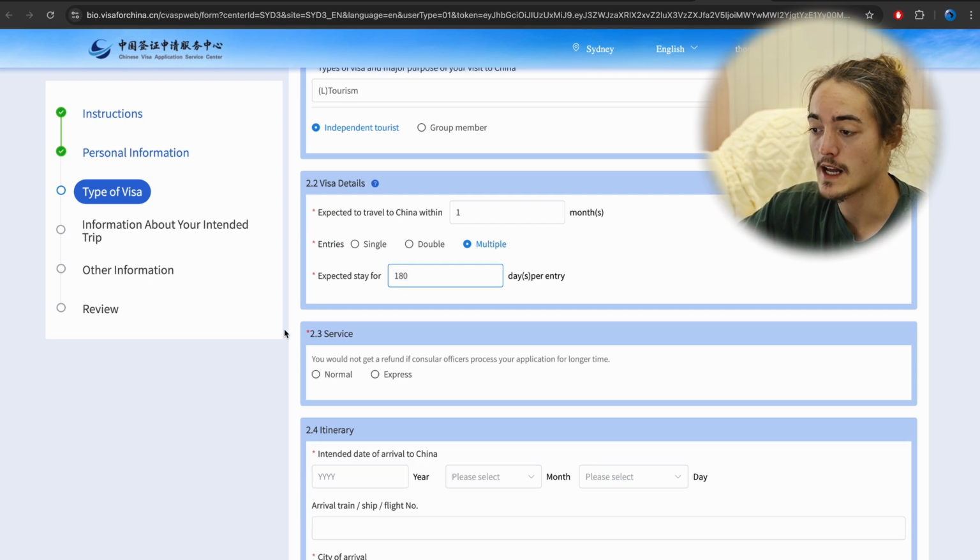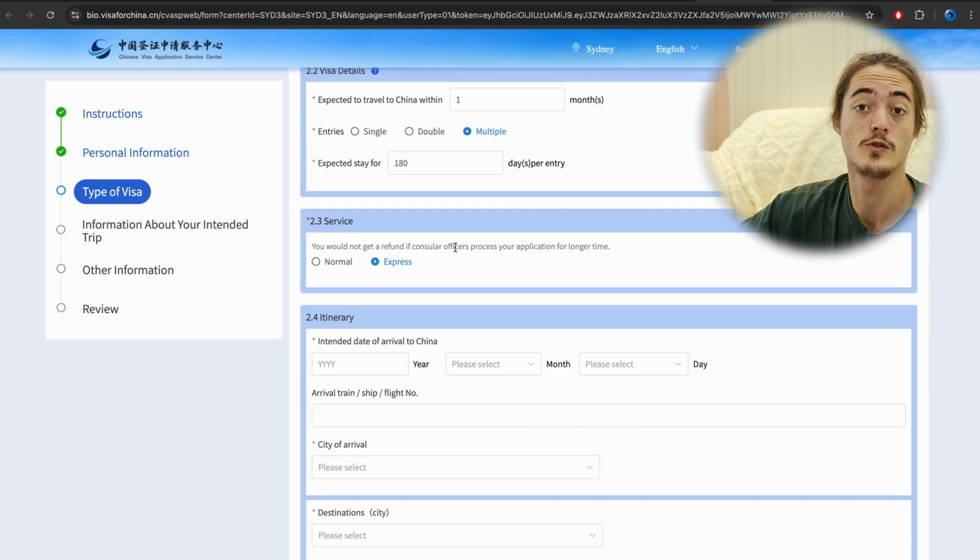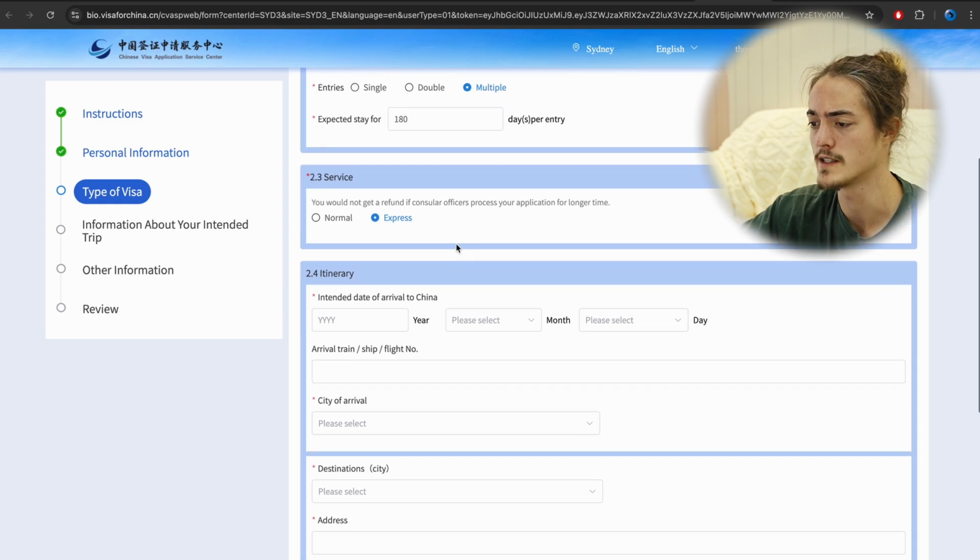Now here you can select how fast you want your visa to be processed. Because I was a bit in a rush, I picked Express and it was done in 2 days. So after 2 days I got my visa.